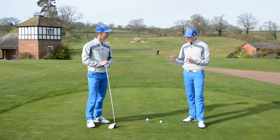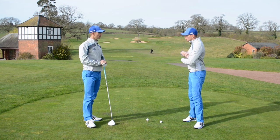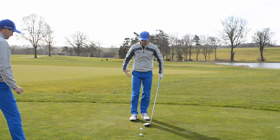Okay, so what we need is a drill that's going to get the lower body stable, which is then going to allow Jonathan to control his upper body. So Andy, what have we got? Okay, so what we're going to do is a bit of a progression drill here, John. What we're going to get you focusing on really is a single leg supported.